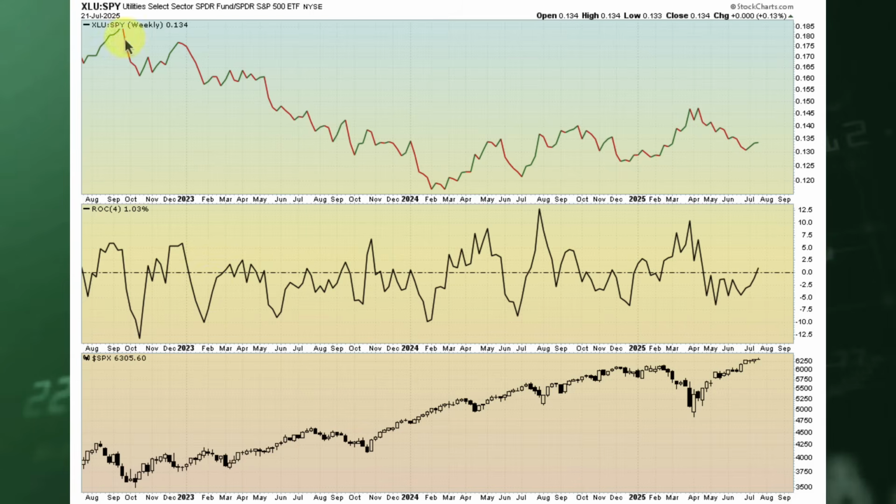If you take a look here, this is the 4-week rate of change between utilities and S&P 500. And you can see this has just crossed through that positive rate of change, which just tells us the utilities is picking up relative strength versus the S&P 500. Michael Gayed put in a research paper called the beta rotation strategy, and he talks about this in more detail. If you haven't seen it, make sure to check it out.